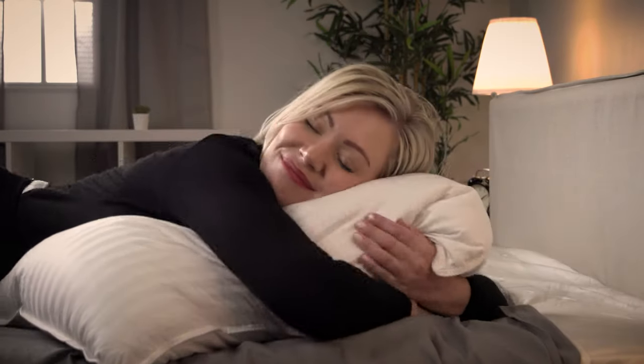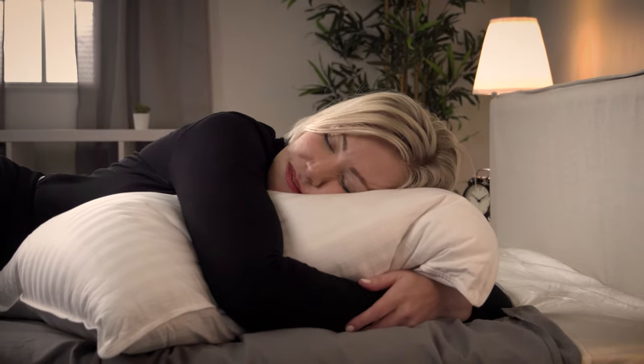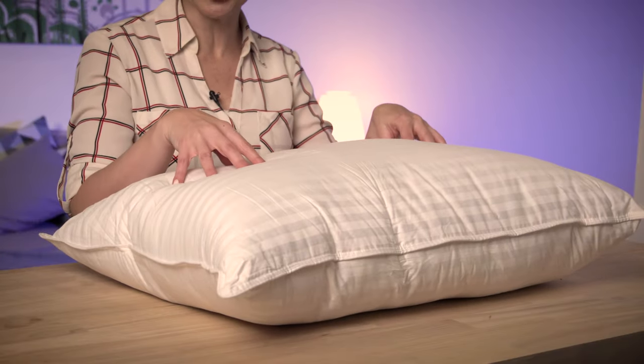Price-wise, the Beckham Hotel Collection Gel Pillow is on the low end of our list, coming in at roughly $50 for a pair of pillows. So that makes it great for shoppers looking for pillows on a budget, or maybe for a guest bedroom that you don't want to quite splurge on. And also, while many pillows have removable covers that you can take off and wash in a washing machine, this entire pillow is machine washable. The Beckham Hotel Collection Gel Pillow scores a 3.8 out of 5.